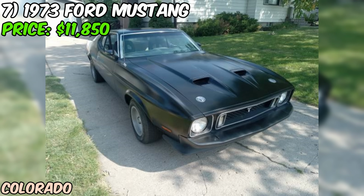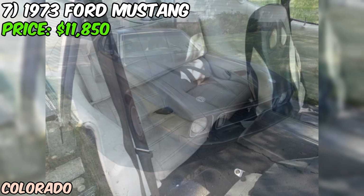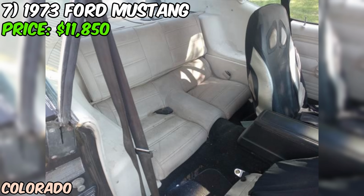At $11,850, this Mustang is priced in a range that suggests it's in pretty good shape. It's not cheap, but it's not in the stratosphere either. For a well-maintained '73 Fastback, it could be a solid deal.